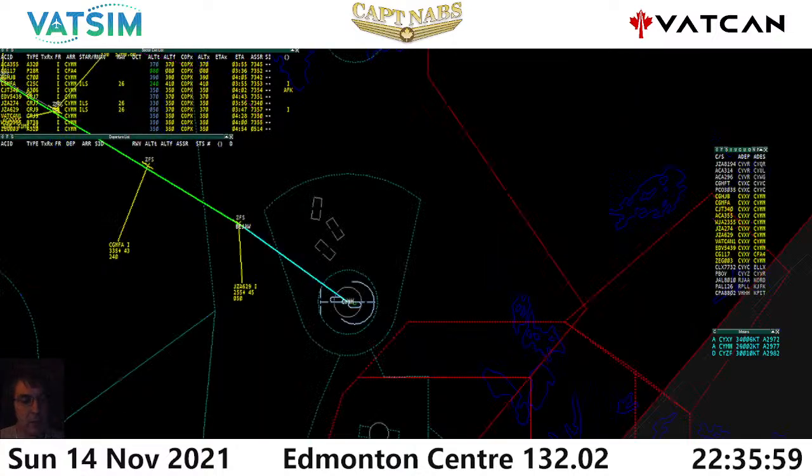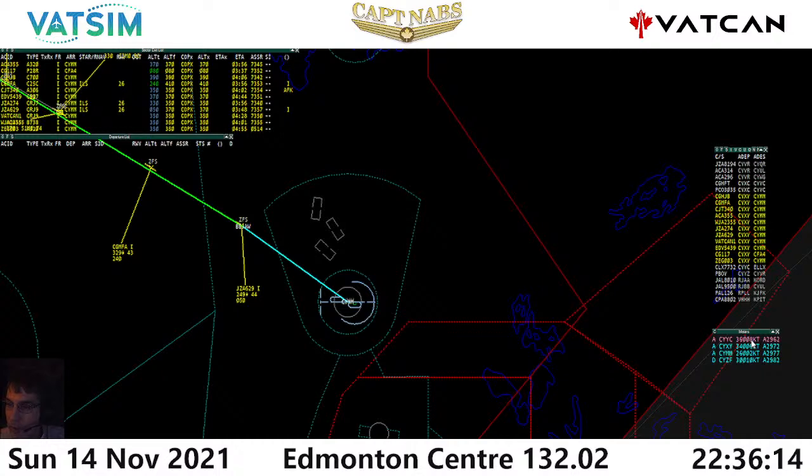CYQR. I don't know what these guys are doing. I don't know if they're VFR. If they're IFR, they haven't filed anything. Cranbrook, Calgary. No, apparently they're going to Calgary. Maybe I should start looking at the weather in Calgary since I don't have any other control going on there.